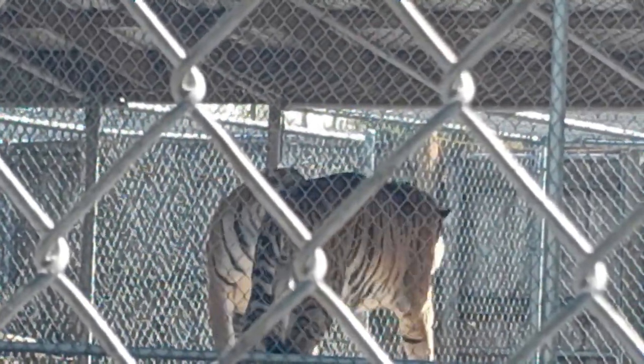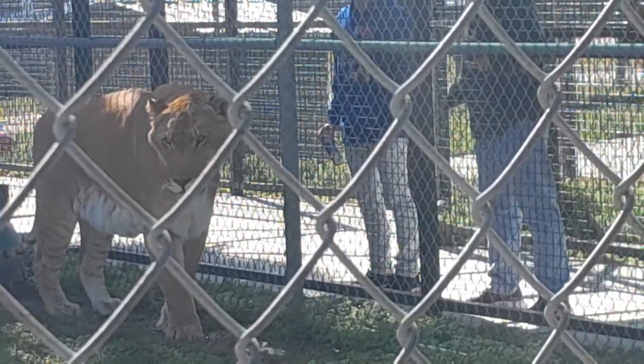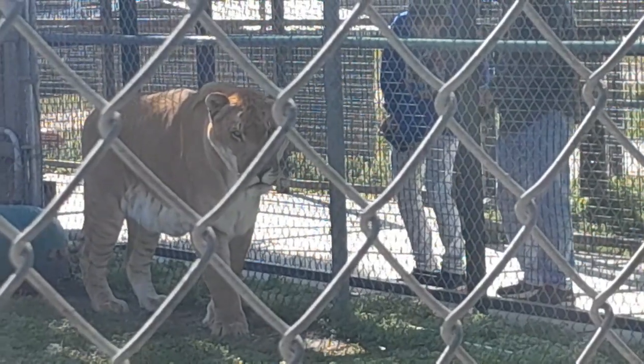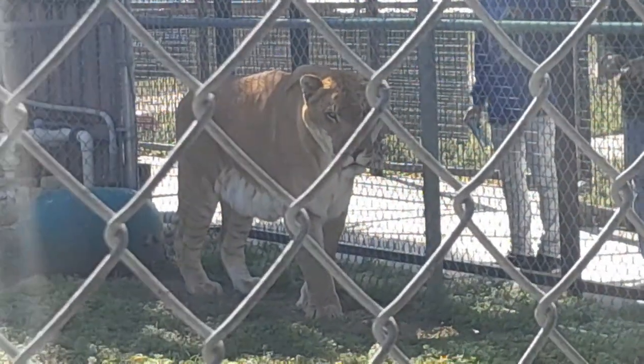Two tigers, they're back here behind the liger. You get a better idea how big he is when he stands next to those people. They're like 3 feet from him. Big boy.